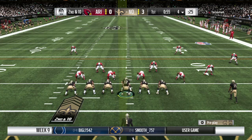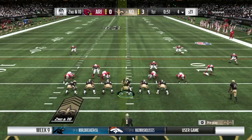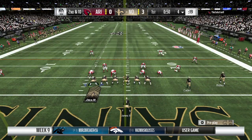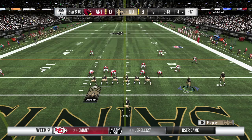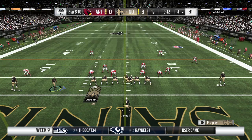Now let's go. Green 39. Green 39. You got motion man right there. All right, now, lucky 56. Lucky 56.